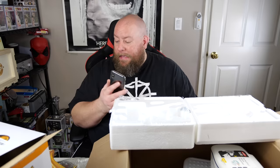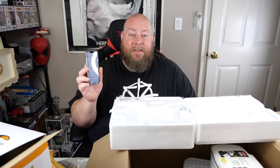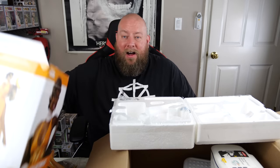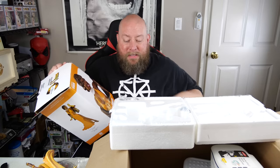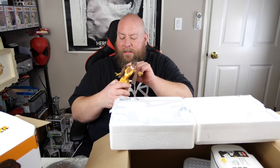Oh, this is an Entertainment Earth exclusive DC Comics Bombshell Vixen statue. It sells new for $86.97. Wow. It sells new for pretty much $87 new condition. But this one, it's never been displayed because everything's all wrapped up. But the middle finger's missing and the pointer finger's missing.